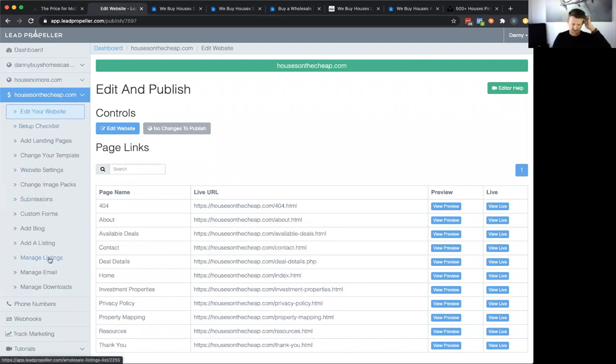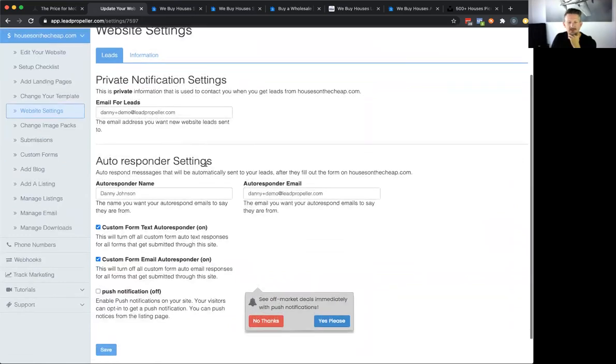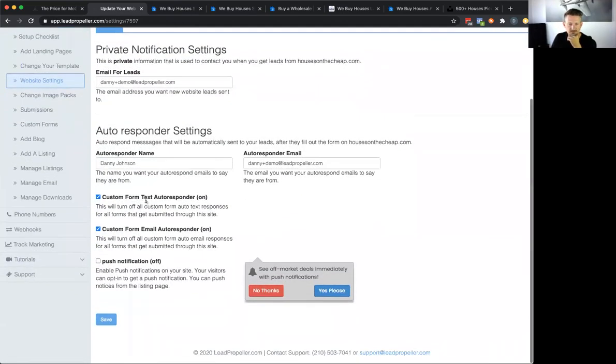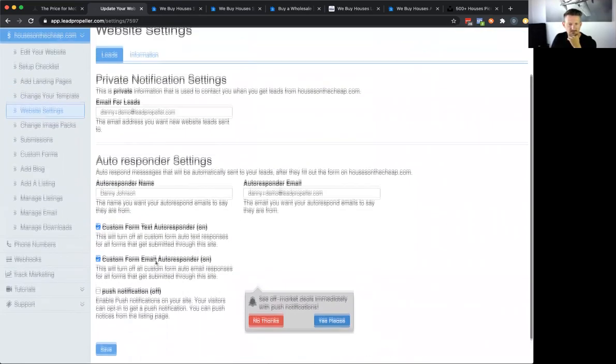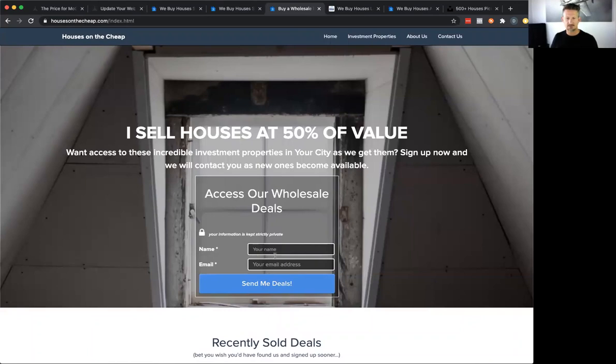and let me see if I have this set on this one. Let's see the website settings. Where are they at? Here. If I go into website settings, these leads for the website I have going to my email. And we have push notifications too, by the way. I can explain that in a minute. But I'll get an email with the investor's information, right? So let's do what's going to happen. So when I put in my name, and I'm just going to put in a fake email address.